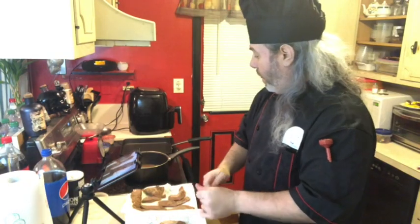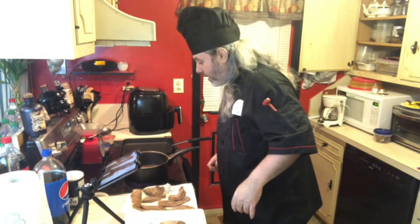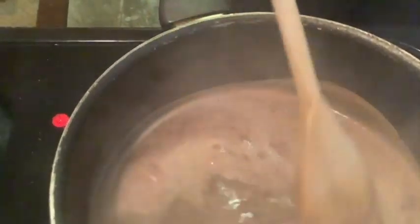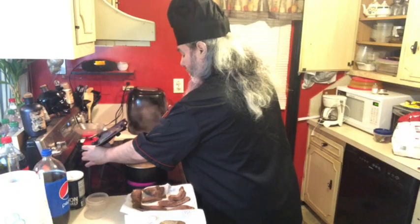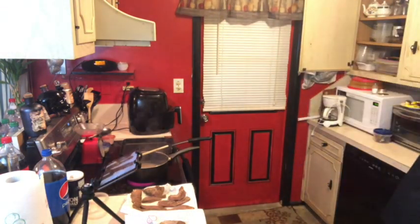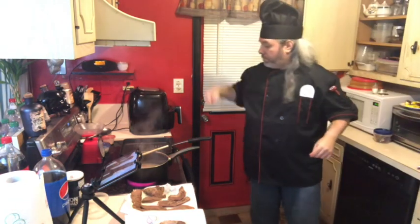All right. That should do. What is happening over here? It's super interesting. The reduction is reducing, but the cola is also deciding to do what cola does, and that's to bubble up. But that's fine. Just let it do its thing. All right, I think our pan is probably ready at this point. Let's see. Yep.